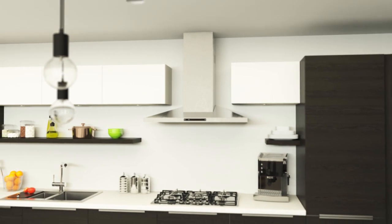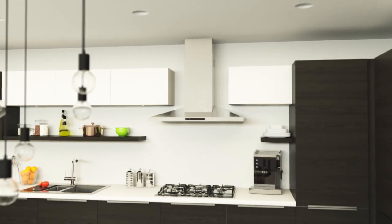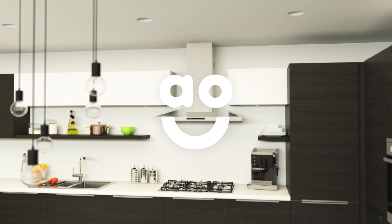If you're looking for a chimney cooker hood to quickly clear your kitchen of steam, this stylish model from AEG is an excellent choice.